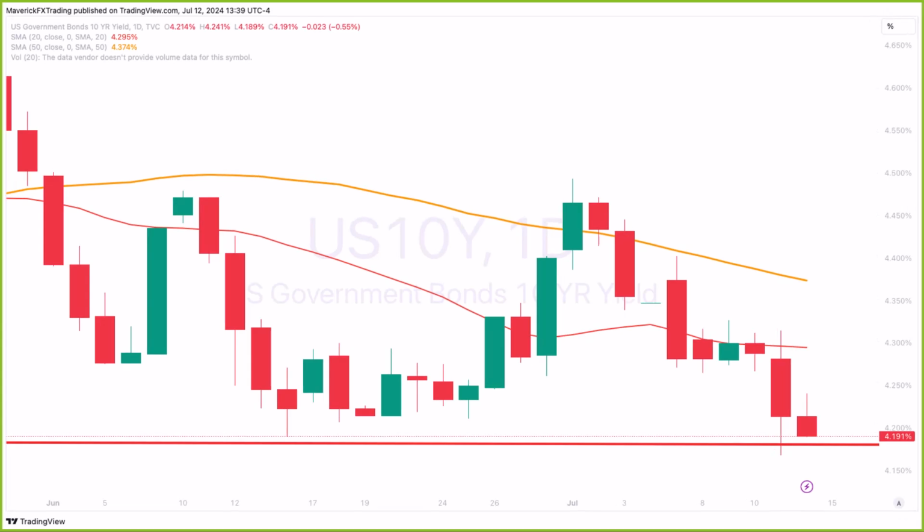We already took a look at the S&P of equities. They're super bullish. Here is bonds, the US 10-year bond. You can see it is super bearish. It is looking like it wants to break lower. I have no reason to believe that the bonds don't continue to go a little lower.